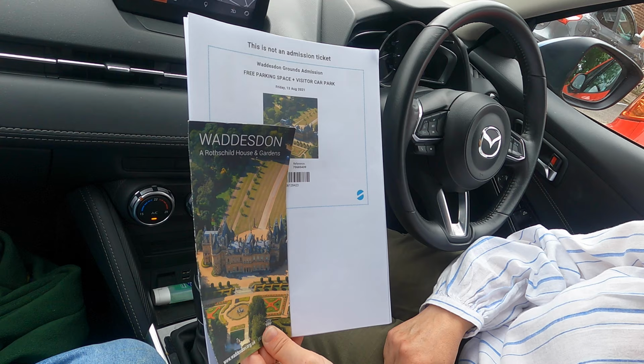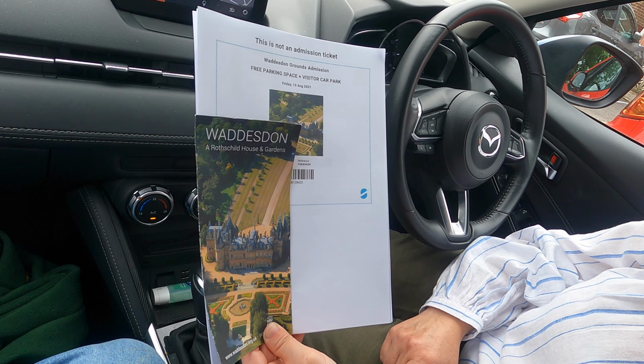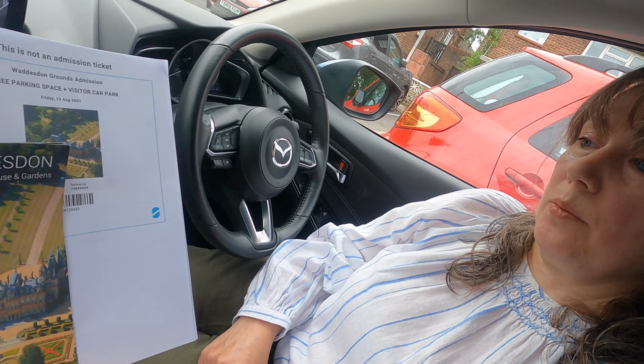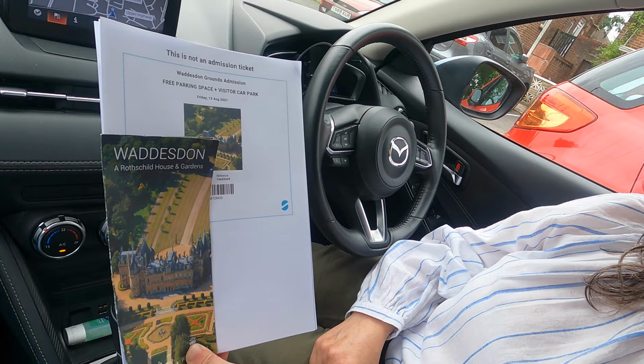I had to book the tickets online, so we have separate tickets for the visitor car park and a free parking space. I had to book separate grounds admission tickets, which is a separate fee. Then I had to book house admission tickets and the exhibition admission tickets. So everything can be done on waddesdon.org.